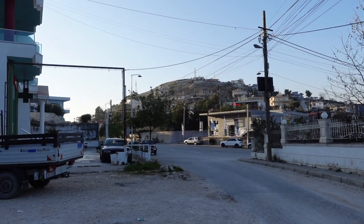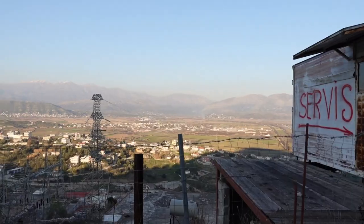We're now on our way up to this little hill where it's this castle, and hopefully we can see the sunset from there. We arrived last night by bus from Tirana. If you haven't seen the Tirana vlog yet, you can go and do that. I'll link it up here in the corner. So yeah, let's go to the castle.